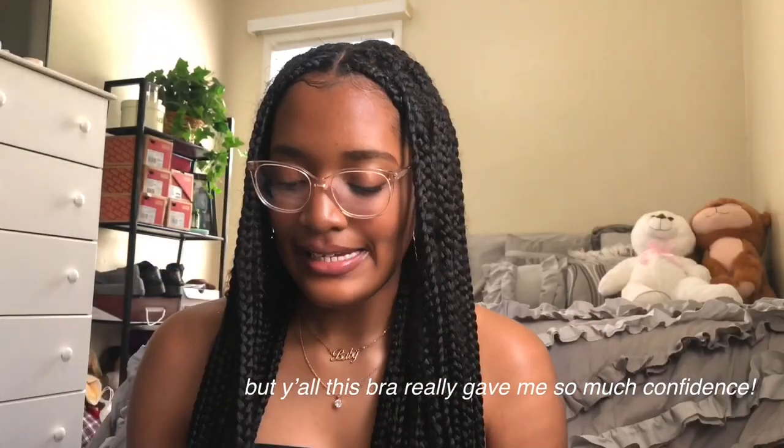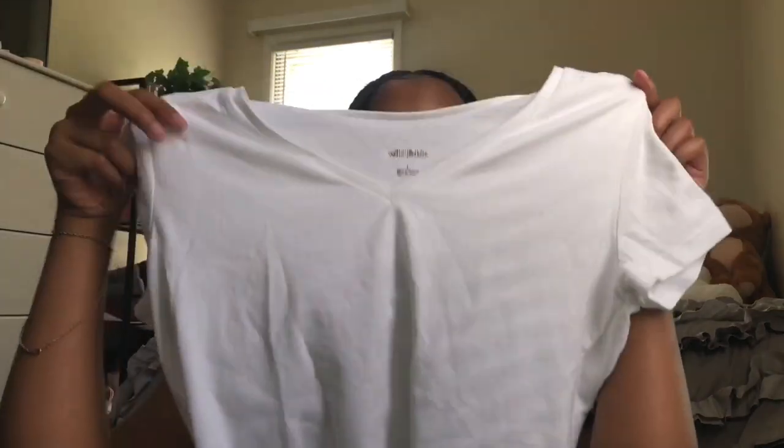I also got two new bras and I love them both. One bra is a strapless bra. I never thought I could wear this kind of shape before because I'm a 36C and I just was like, no.